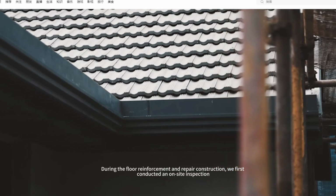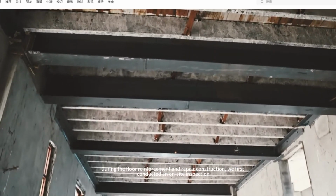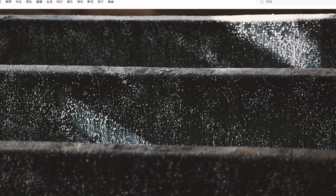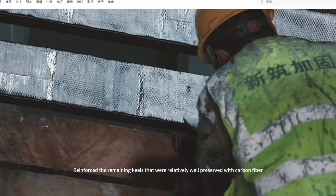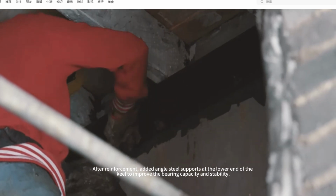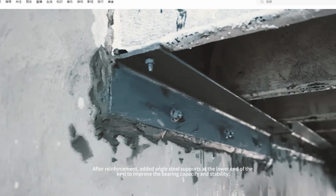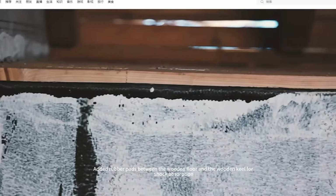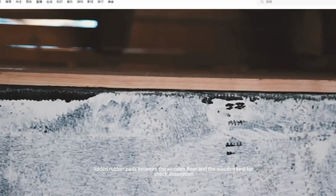During the floor reinforcement and repair construction, we first conducted an on-site inspection, replaced the warped, rotten, and loose keels, reinforced the remaining keels that were relatively well preserved with carbon fiber. After reinforcement, added angle steel supports at the lower end of the keel to improve the bearing capacity and stability, replaced all the original floor planks, added rubber pads between the wooden floor and the wooden keel for shock absorption.